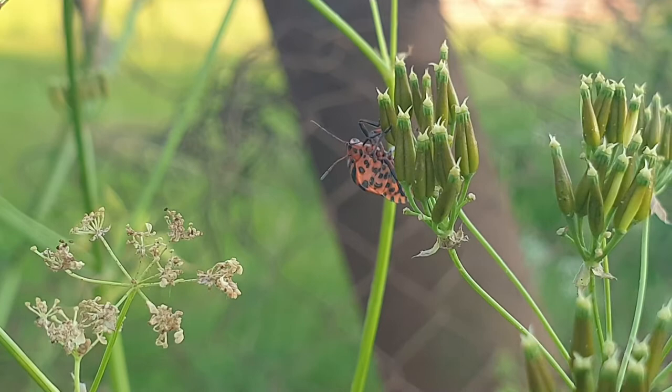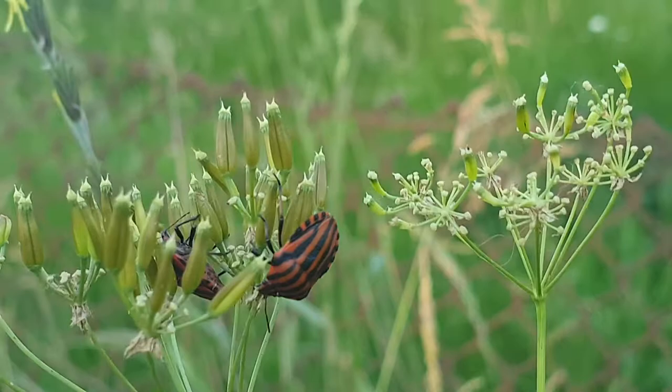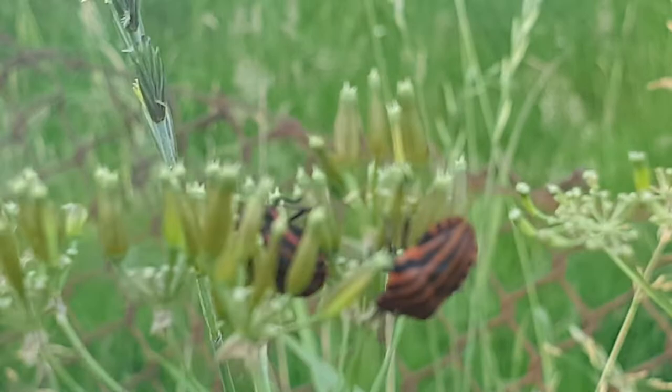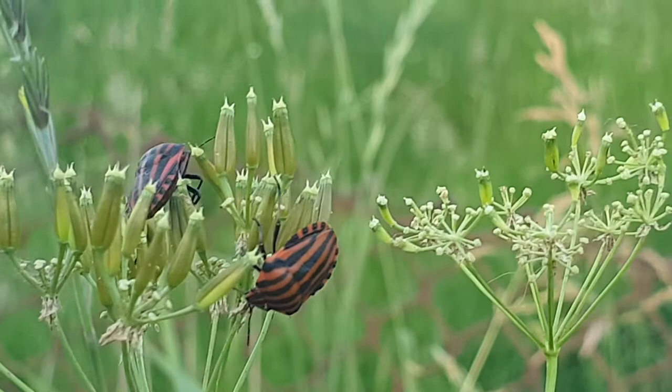Let's find one where you can see their backs. There we go. There's two others. Here you can see a beautiful stripy back. They're absolutely gorgeous. I like their colors, the shape, and their beautiful design.